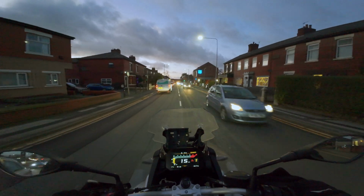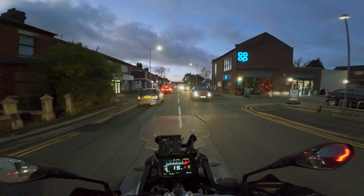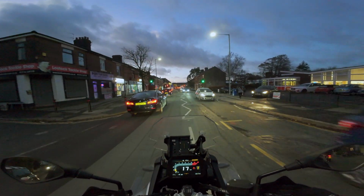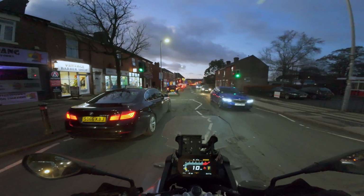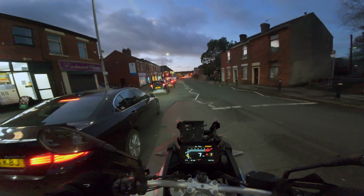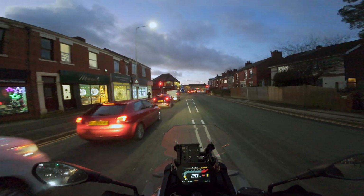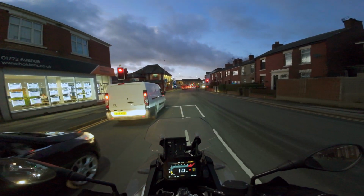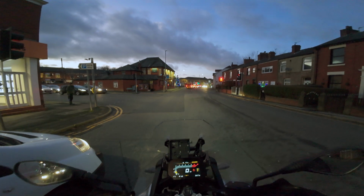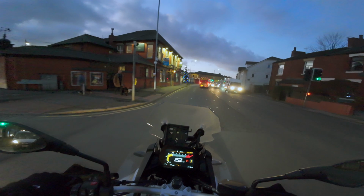I don't know these roads and I don't know the junctions, but you can see all these cars have moved over to the left here. Now there's that pedestrian crossing. I'm not going to filter past while we're here. Moving up to the front of the line, plenty of space and safe to do so. Quick light change and off we go.